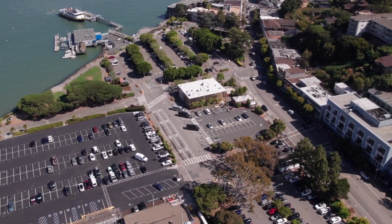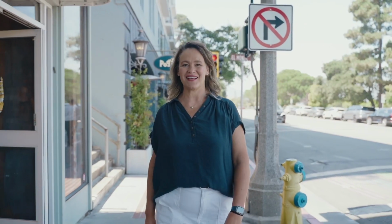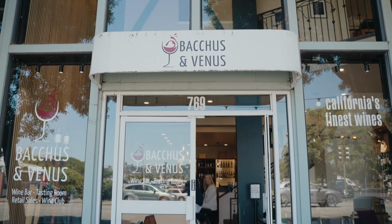I promised to share with you two of my favorite spots in Sausalito. So we're on our way to our second stop, Bacchus and Venus, my favorite wine bar.